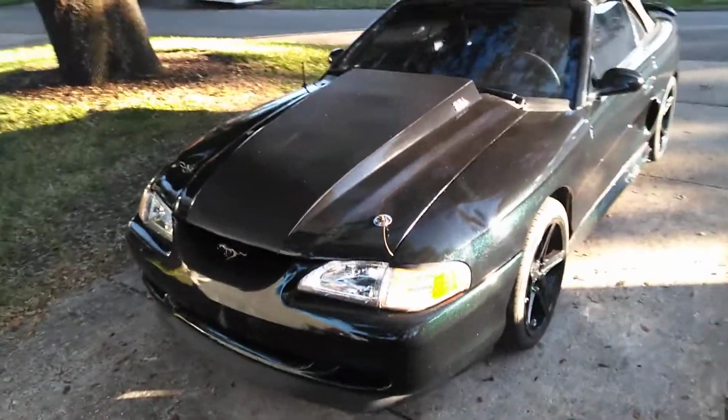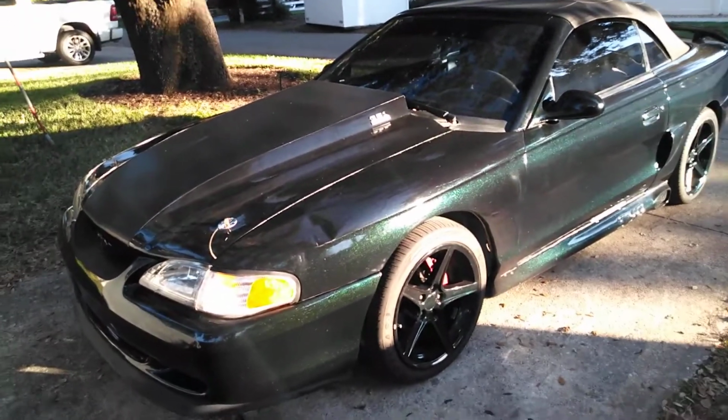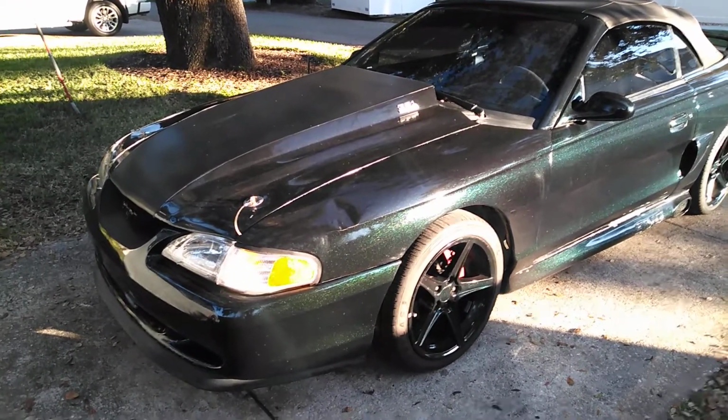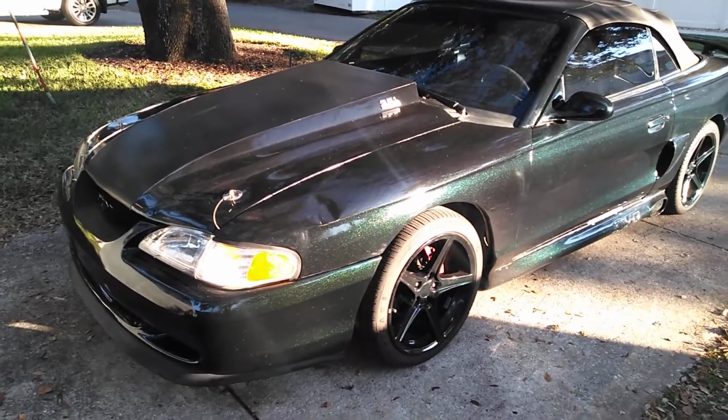I've got a little bit of a problem. When I'm at wide open throttle, halfway gas pressed, a third of the way depressed, I have a bobble and then it goes, and it has to be a fuel issue. Well, I'm going to explain about these Mustangs.